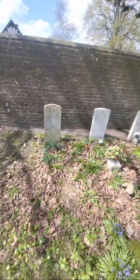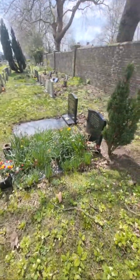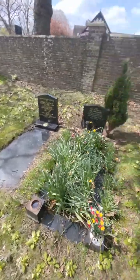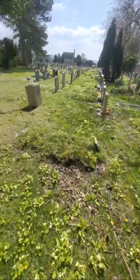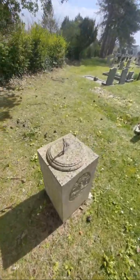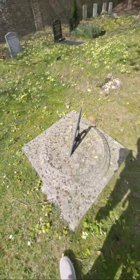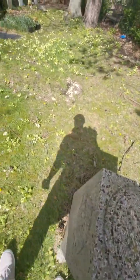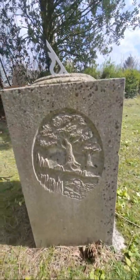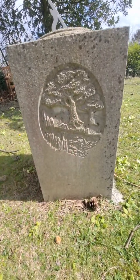Yeah, I didn't even know they were in the corner, but we've got this entire cemetery to explore now, so we're going to get on and have a little look around. There's a few more modern ones around here as well, but I noticed this really lovely sundial over here, and if I'm not in the way of the sun, you can see it in action, telling us the time, you see. And it is, in fact, I believe it's right. And on this side of it here, it's got this lovely little woodland depiction. Gorgeous, gorgeous little woodland depiction.